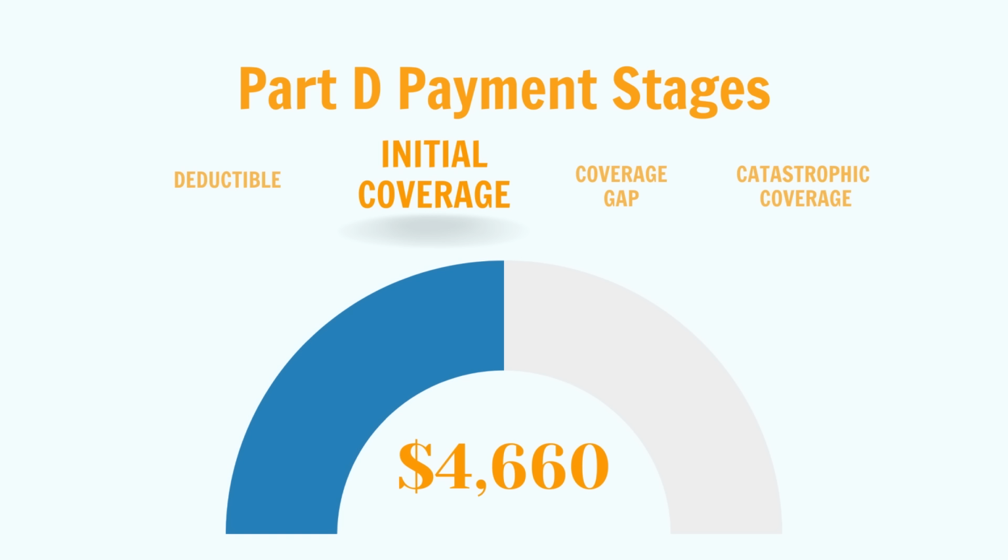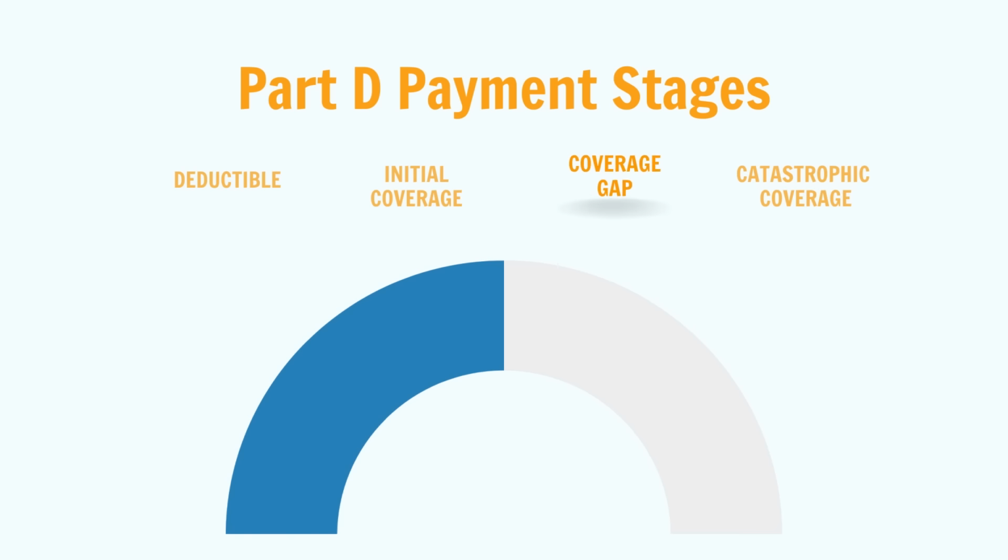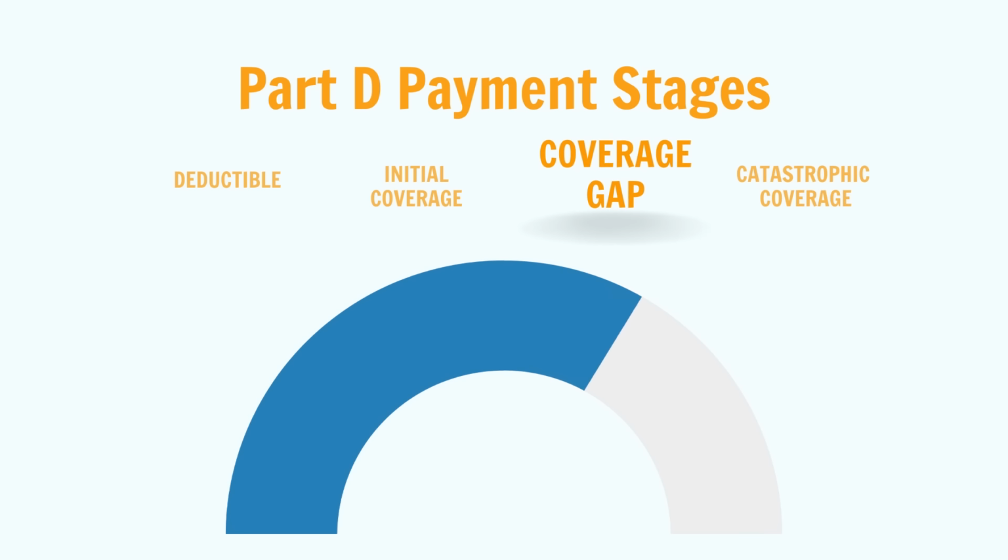In 2023, if your drug spending reaches $4,660, you will enter the coverage gap or donut hole, where you will pay up to 25% of the cost of your covered drugs. And if you continue to fill prescriptions and your spending reaches $7,400 in the calendar year, you will enter the catastrophic coverage level. At this stage, you will pay no more than 5% of the cost of your medications for the remainder of the year before all of these costs reset in January.